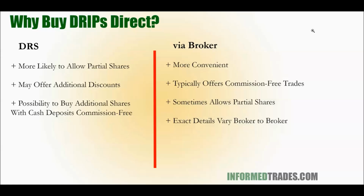So if you do this all through your broker, it's more convenient. You don't have to fill out any additional paperwork. Most brokers offer a commission-free dividend reinvestment program, and some of them allow you to invest in partial shares. So in many instances, it's pretty similar to the DRS system. What usually you can't get through a broker is the ability to add more cash, although not every stock offers that option anyway. And the reason is the broker is buying the stock secondhand from the market already.